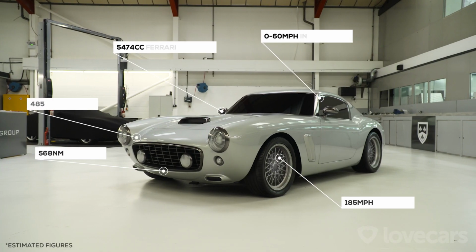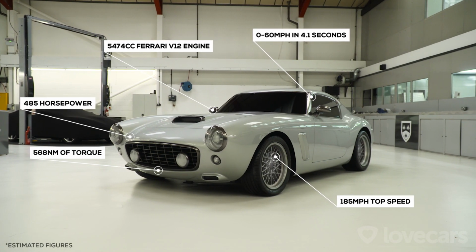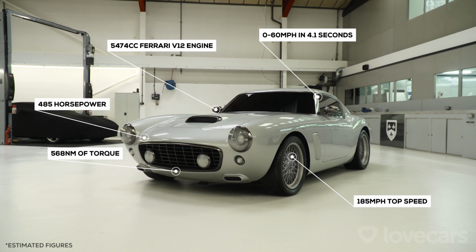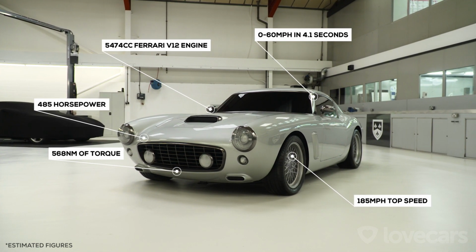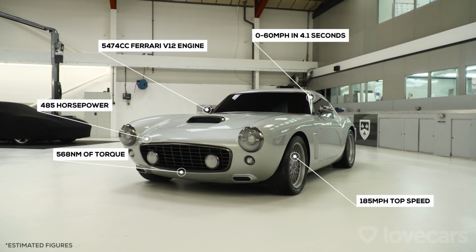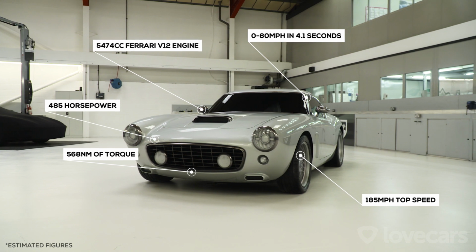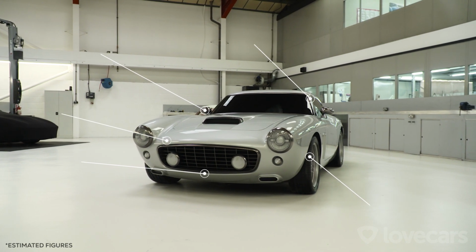With 568 Nm of torque, drive delivered to the rear wheels through a Ferrari 6-speed manual gearbox and controlled by an open gate manual shift, it'll all help push the Short Wheelbase from 0 to 60 in 4.1 seconds and give a top speed in excess of 185 miles per hour.